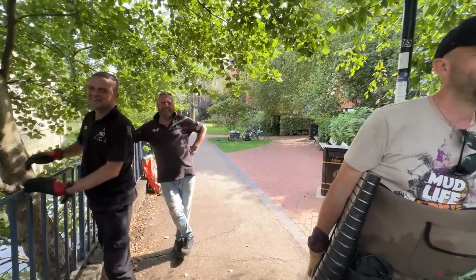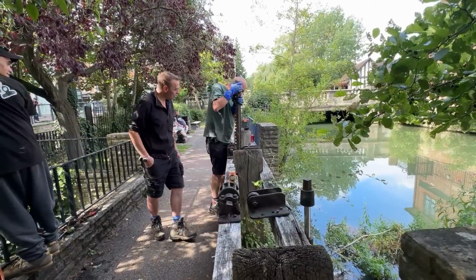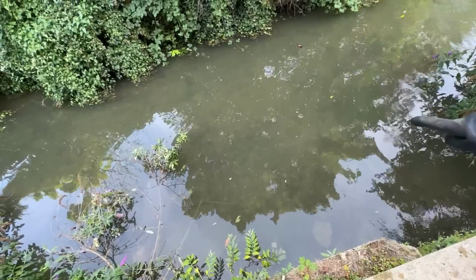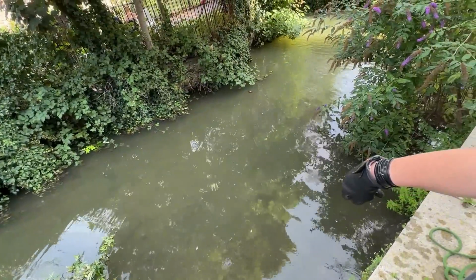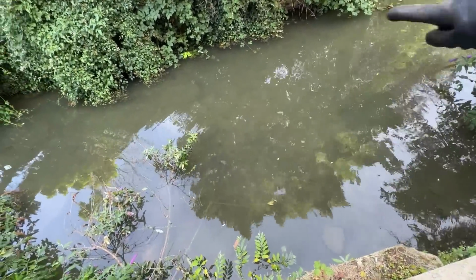Try the other one. Oh wow! Look at that! Incredible! Have you seen all these bottles, Nick? Oh yeah, look at all those. Loads down there, isn't there? What's that floating thing? It's a crab. Is it a crab? Is it dead? Yeah, there's lots of bottles.